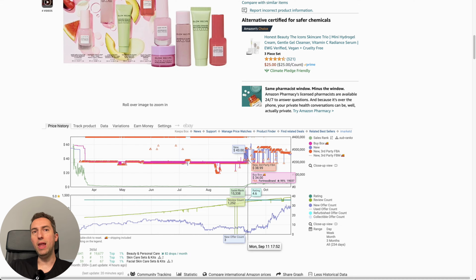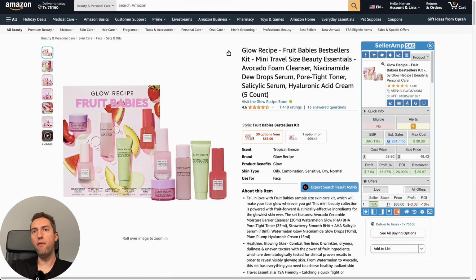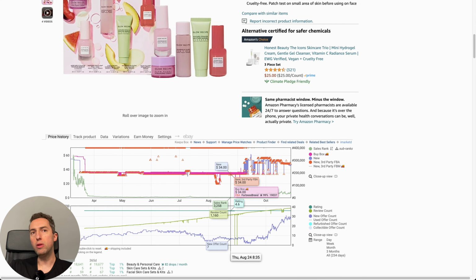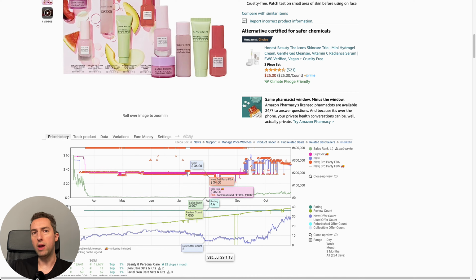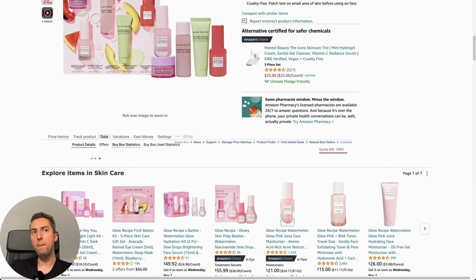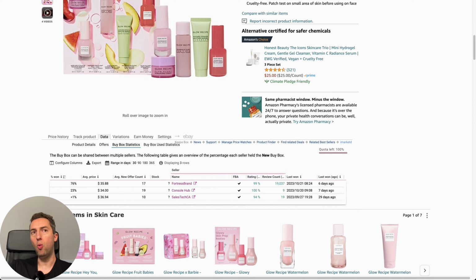Starting September 11, it got into a price spike right here, and now it's selling around $46. But this is not the real price, $46. We should take into account the most conservative scenario, which is $34. Now, as you've probably seen in my prior videos, every time you see a flat line like this, that could be a huge red flag. That means that sometimes there's a brand or a seller on the listing that is completely dominating and causing the price to not fluctuate at all. So we're going to go on data and buy box statistics to find out more what is happening here.